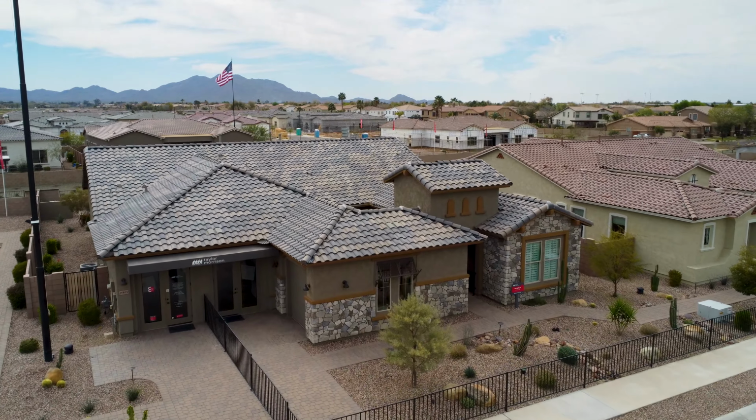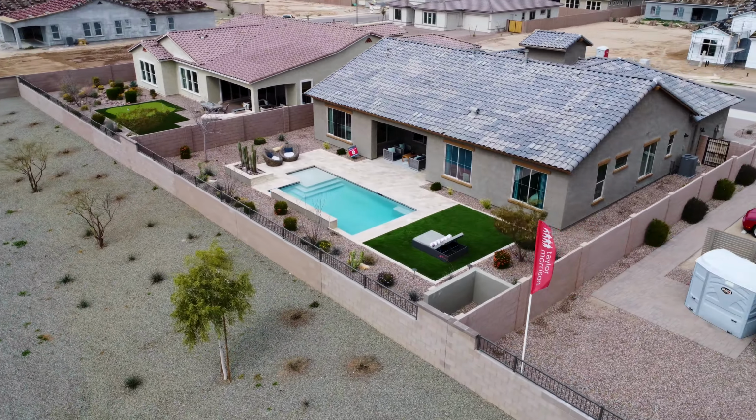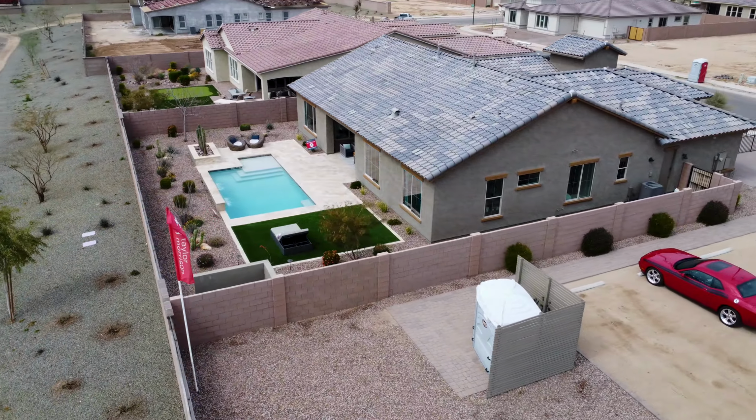So today at Legado, we are gonna be touring the Olympus model. This thing is beautiful. It is a single level. It is 3,012 square feet. It is 4 bedrooms, 3 bathrooms. It comes with a 3-car garage. You can upgrade that to a 4. You can add a casita. It is super customizable. That's one of the things I love about the homes out here, is you can make them just about anything that you want.